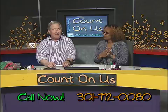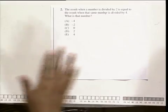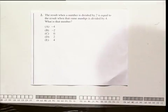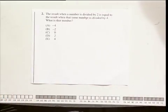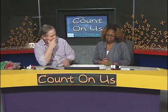So can I show you a problem I saw that I thought was pretty interesting? Sure. This one's a type of problem you might see on the park test because it has A, B, C, D, E. When you have more than one choice on the park test, you may have more than one answer, although on this one, I believe we only have one answer. It says, what is that number? And that's singular. If they said, what are those numbers, then you're looking for more than one answer. So you've got to watch out for these little clues and hidden hints. The result when a number is divided by 2 is equal to the result when that same number is divided by 4. What is that number? Well, that leads me to believe, Ms. McCants, that the answer is the same.